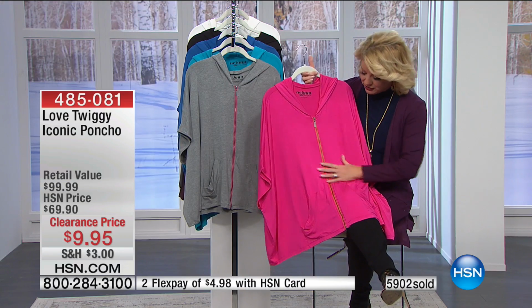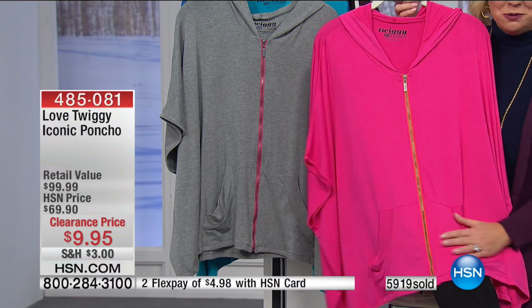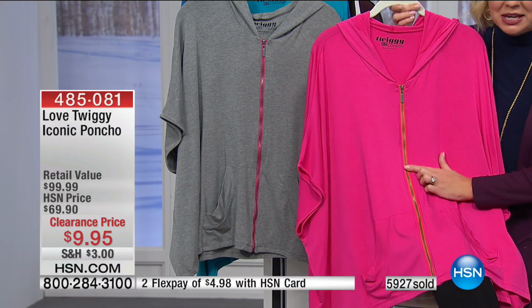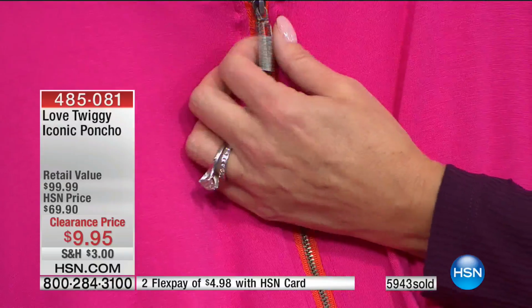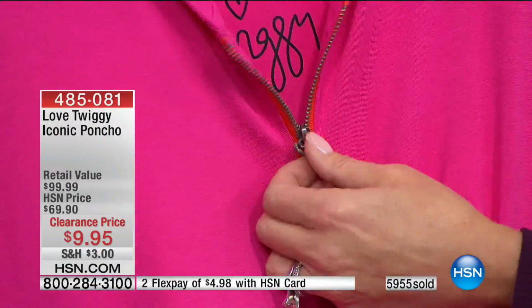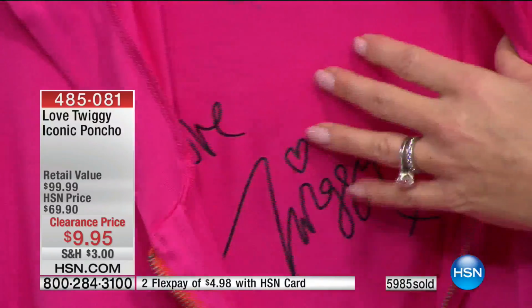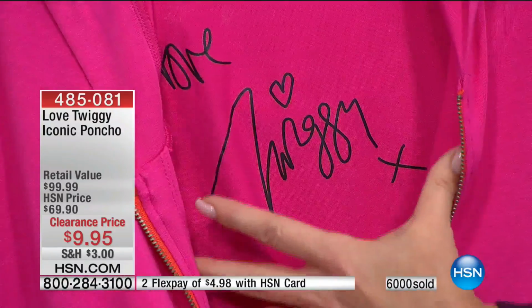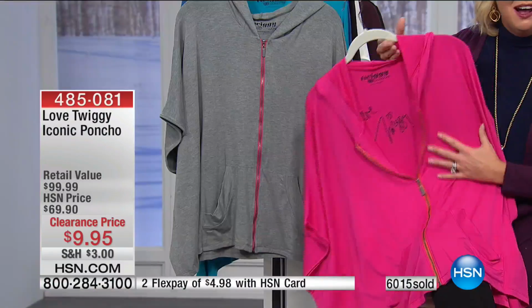So in the pink, just to show you, you have your little kangaroo pockets. So you do your 2 pockets on the side. When you get close up here, the contrast stitching in color, so it gives it kind of that designer, not kind of, definitely the designer feel, is done in this brighter orange. And then on the inside, here's a little special message from Twiggy herself. Such a doll baby. She's so sweet. So it says, love Twiggy on the inside.